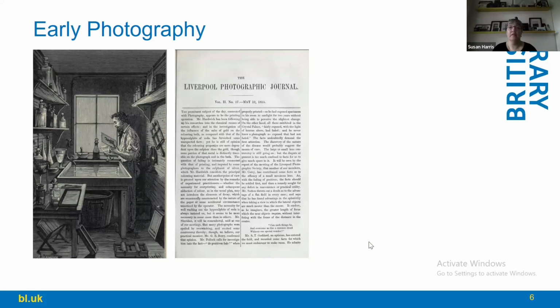Seeing that this talk is about Thereza, I should address women in photography during this period. It wasn't common for women to practice photography, but photographic journals were recognizing that women were interested in photography, either assisting their fathers and husbands or even taking their own photographs. The Liverpool Photographic Journal, Volume 2, Number 1, January 13th, 1855, has an article on photography for ladies on the practice of the photographic process.